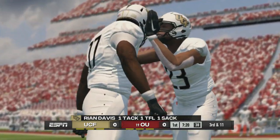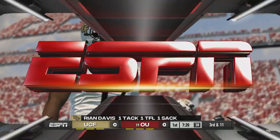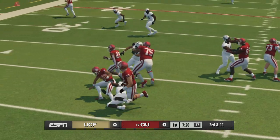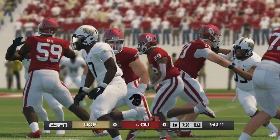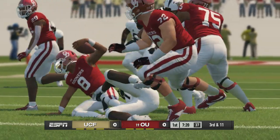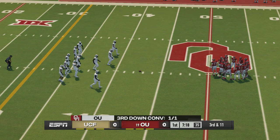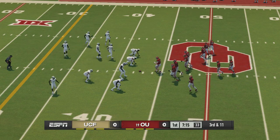Well, I think the linebacker here does such a good job of disguising his blitz. As a linebacker in college football, one of your biggest responsibilities is being able to get to the quarterback. And that time, he timed it up perfectly, was able to get through the offensive line and put the pressure on the quarterback. Third down now, and they need to get it down to the 31.